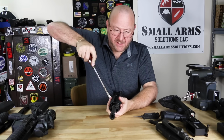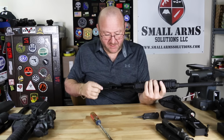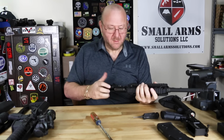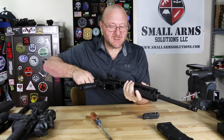Just going to hand tighten that up. Now, like a regular AR-15 M16, we're just going to drop the charging handle in place. Insert your bolt carrier groove. Now we have this little pain we have to deal with again with these pins.